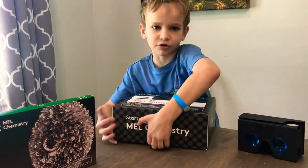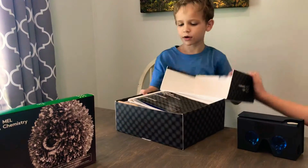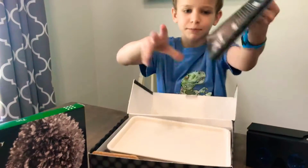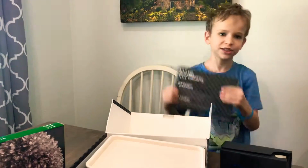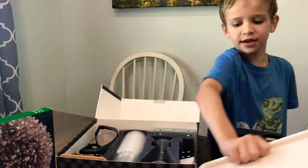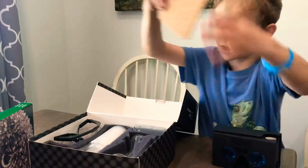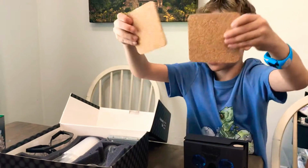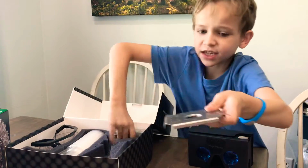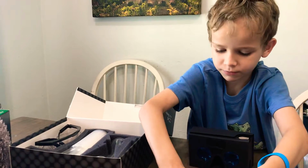This is the starter kit. You're gonna need this for all of your experiments. This is a manual that tells you what you're doing. This is a tray to put your experiments on. These are coasters for your stove. This is your stove to put on your coasters.